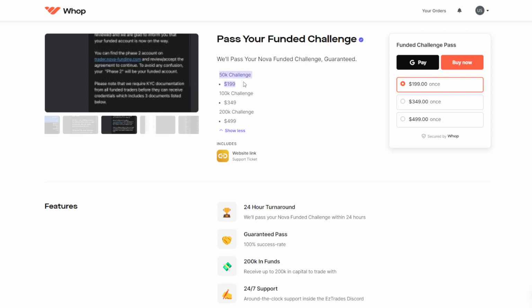And as you can see, right, there's 3 different payment options for whatever Nova funding plan you buy. We have the 50K, the 100K, and then the 200K. Now, this does have to be paid because we are working with a team that has the EA to pass this, right? But if you were to go on Google and look up pass your funded challenge, these prices are the lowest that you will find, right, across the entire internet.